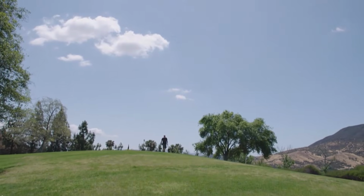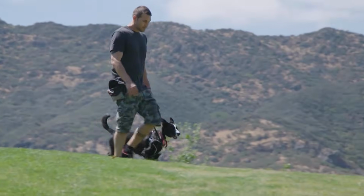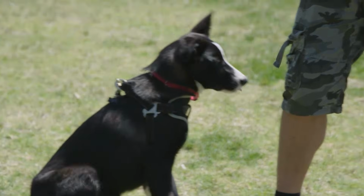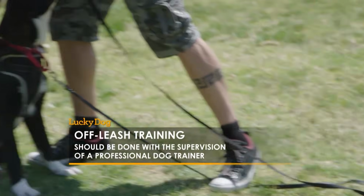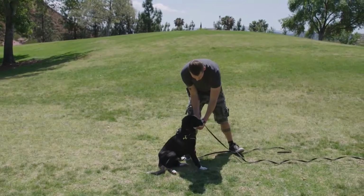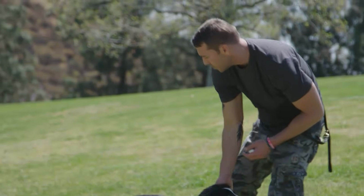But that's not the only surprise Brendon has in store for the Bisaccia family. Bandit's new family expressed a lot of interest in taking him to environments that he'll need to be off-leash. So now it's time to teach him the fundamentals of off-leash training. The tools I'll be using for this are a lunge line, a clicker, and a bag of treats. The lunge line is for safety. The clicker serves as a reminder of what he's doing right. And of course, the treats are a form of motivation.